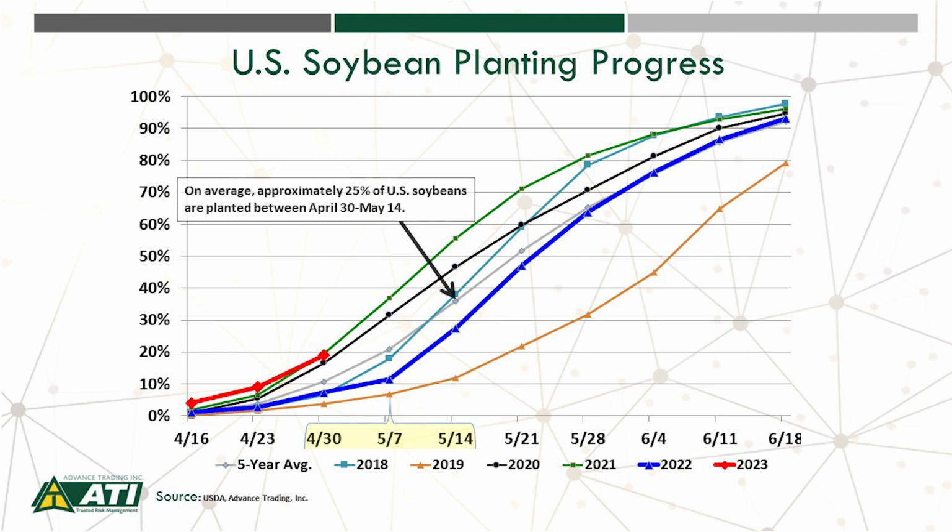Looking at the next 2 weeks now, on average another 25% of the beans are planted by May 14th. And that would push us up to near the mid-30s. It looks like, weather permitting, we could surpass that this year.